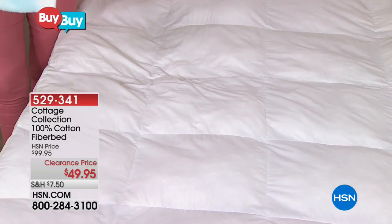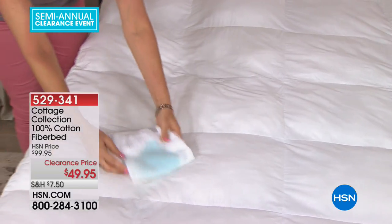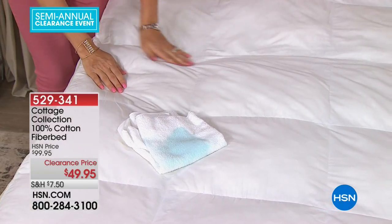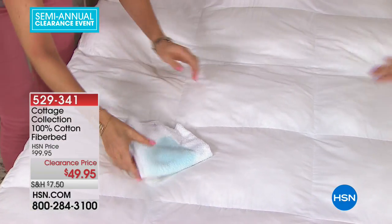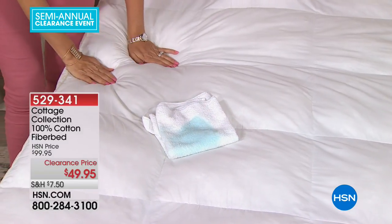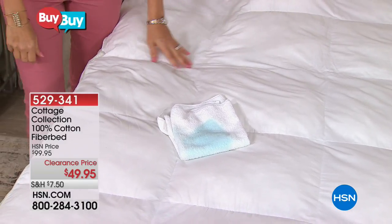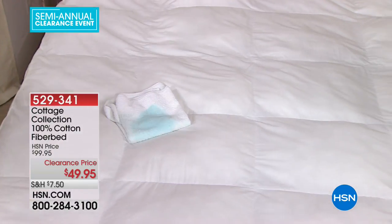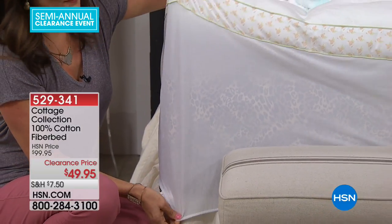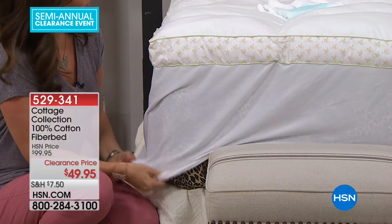So you can see how it completely stains this white towel here. Right, but not the fiber bed. Nothing on the fiber bed, because it's stain resistant and water resistant. It's 100% cotton, but that cotton's been treated, and you can wash the entire thing. Just throw it in. Also, it doesn't have those little straps on it. This goes all the way around, right? Fully elasticized all the way, 360 degrees. Yes, it's so great. And it's tight, but not hard to maneuver, which is really nice.